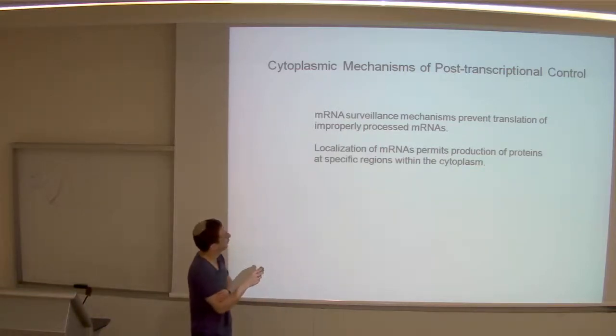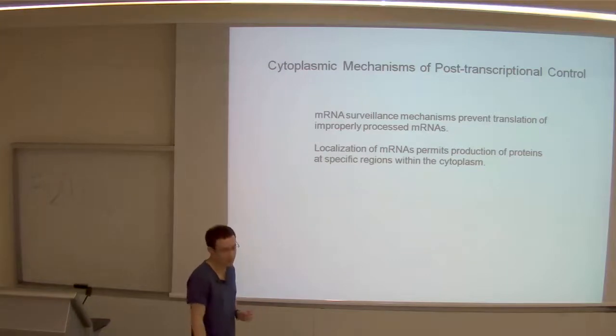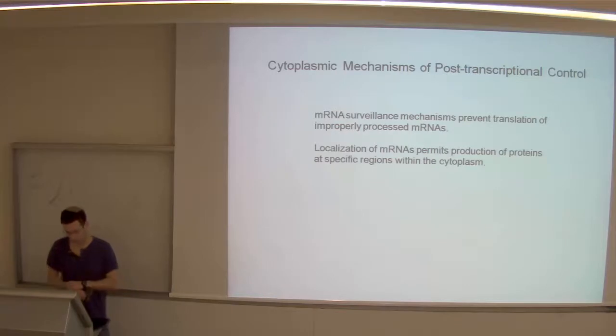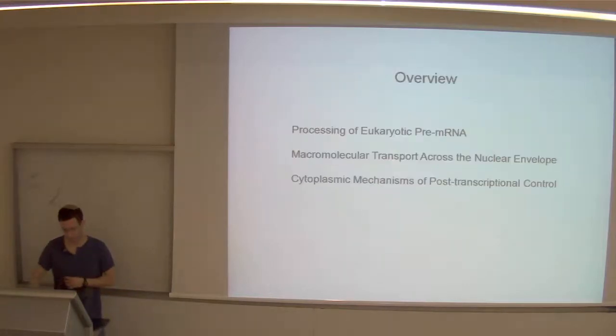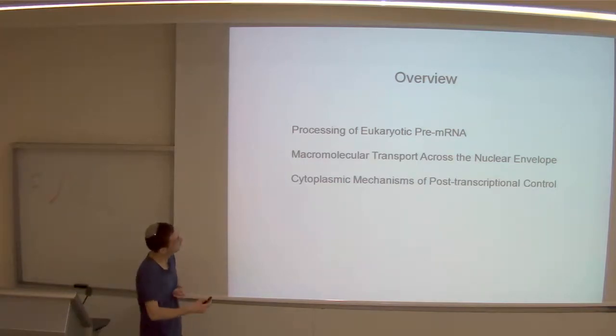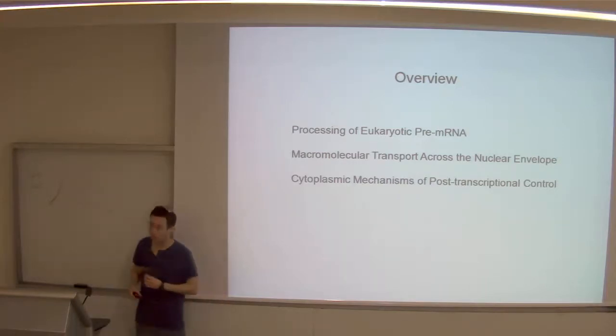And also, RNA molecules are localized in specific regions in the cell, and so they will be expressed in the proper place and proper time, which is again regulated very tightly in most cells. So that's it. We've seen the post-transcriptional modification in the nucleus, translocation to the cytosol, and some regulatory mechanisms at the cytosolic level.